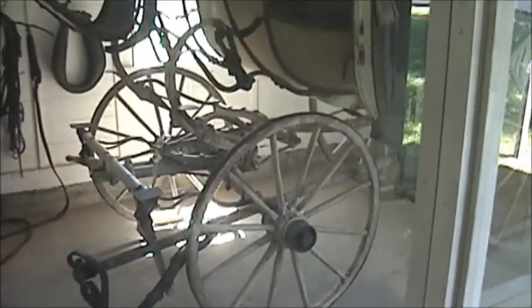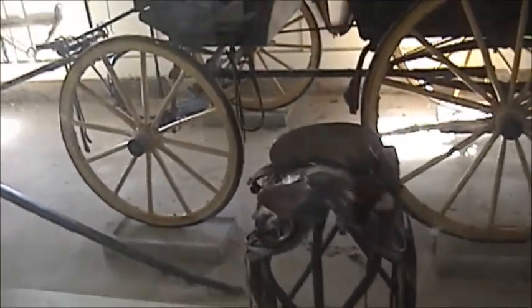I would not want to have lived in this time. Not for very long, at least. It's a lot of work just to go anywhere. There's a second one right here. See some of the saddles for the horses. Give you guys a better view. Unfortunately, they have the wood right in the wrong place.